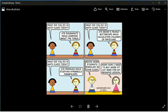This is one I especially like, where, of course, these are all cartoons, but these are definitely things you can think about. "So what did you do in class today?" "I ate donuts while I was learning about the torus." "Well, what did you do in math class today?" "Well, I ate Reese's peanut butter cups while calculating volumes of frustums." "What'd you do in class today?" "Well, I ate Pringles while studying hyperbolic paraboloids." And then the principal comes up and says, "Well, 7 more students enrolled in your class." And the teacher says, "Wow, now I need to buy more Kit Kat bars for my prismoid lesson."